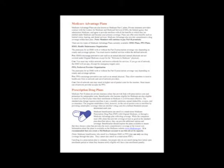I want to contrast that to the Medicare Advantage plan. That's also known as Part C. And this is kind of what we're familiar with in the workplace. Typically folks have HMOs, PPOs, and this is very similar to that. You go to the doctor, you have a copay. There are some deductibles.